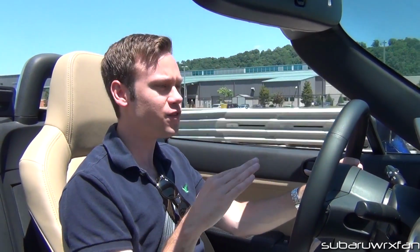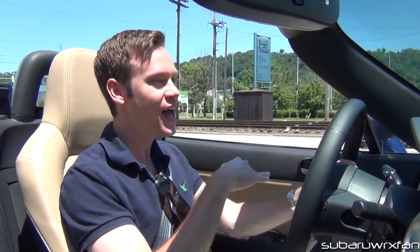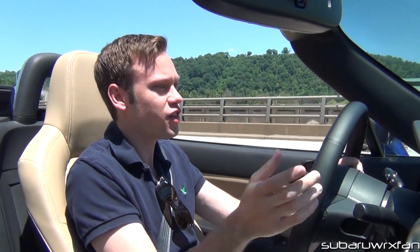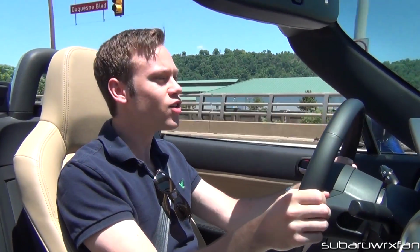This really doesn't have any kind of VTEC feeling or any kind of surging sensation. It just has the same consistent power delivery all the way up to redline, but that's nothing wrong with the car. It's just a smooth power band, but it's really fantastic. You just have to drive one of these to understand just how good it is.